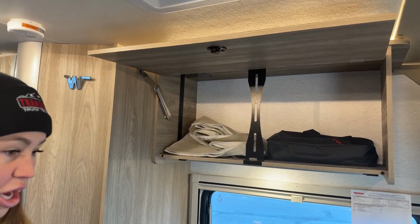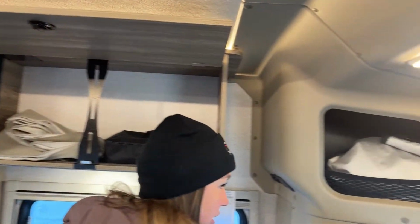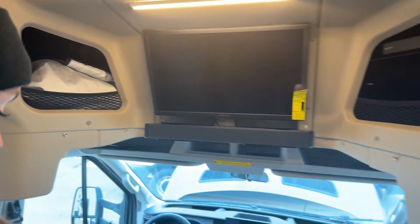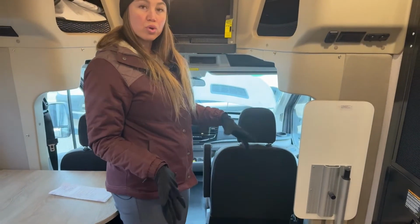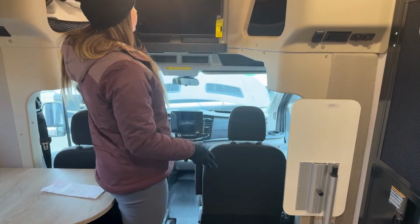But if it is really hot or cold, then you can use the insulation barrier here that buttons up and completely closes off the cockpit. Keep in mind you can have these chairs swiveled and still keep everything enclosed, so you can keep all the warmth or the cool inside of the coach. You don't have to lose any of that from the windows.